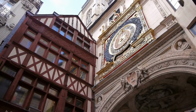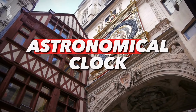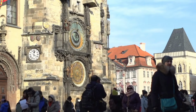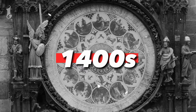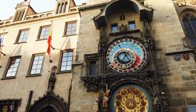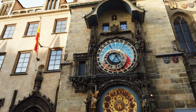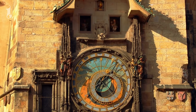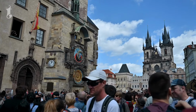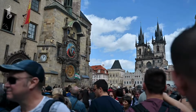But the coolest part of the Old Town Square is the astronomical clock. This isn't like any clock you have at home or in your classroom. This clock is super old, from the 1400s, and it does something amazing every hour. It puts on a little show. Figures move, bells ring, and everyone around stops to watch. People from all over the world come just to see this clock do its magic every hour.